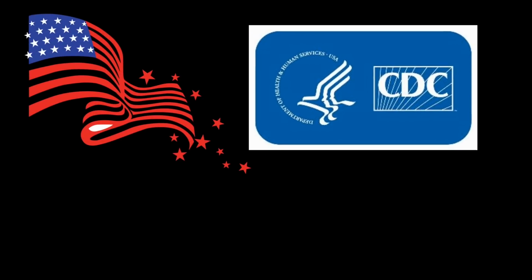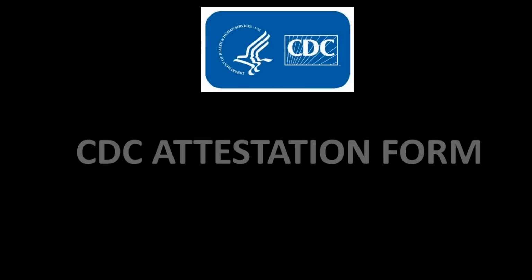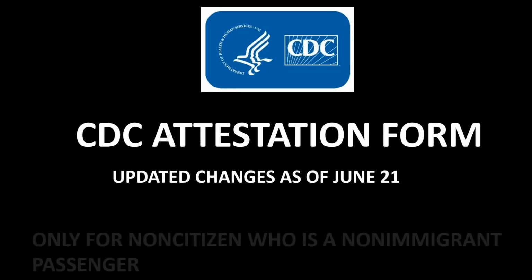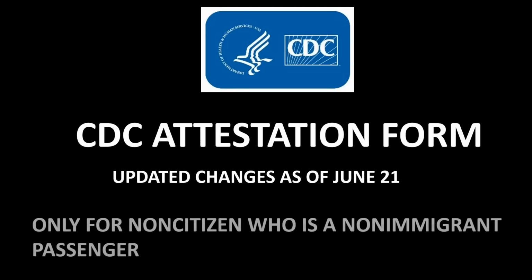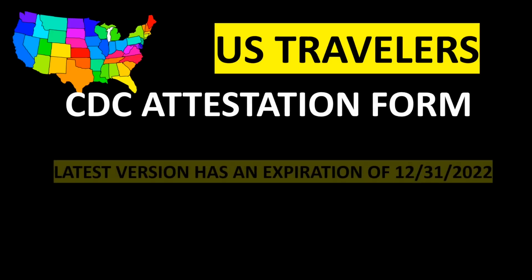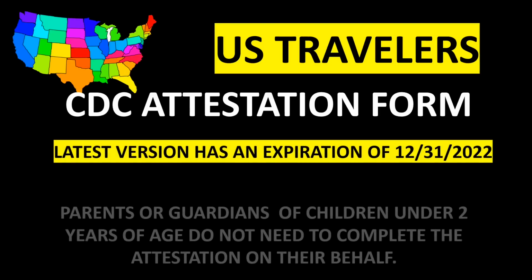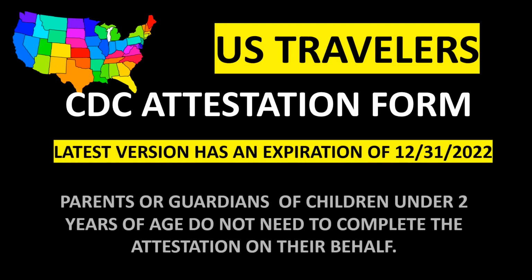Here are the forms that you must fill out when going to the US. One of the forms is the CDC Attestation Form. There are major updates regarding this form. As of June 21st, only non-US citizens who are non-immigrants must fill out this form. Also, the latest version has an expiration date of 12/31/2022. Parents or guardians of children under 2 years of age do not need to complete the attestation on their behalf.